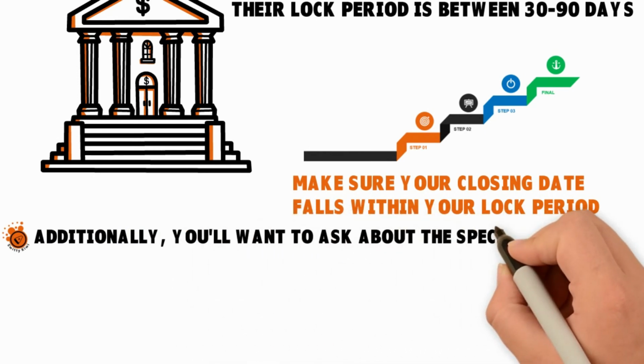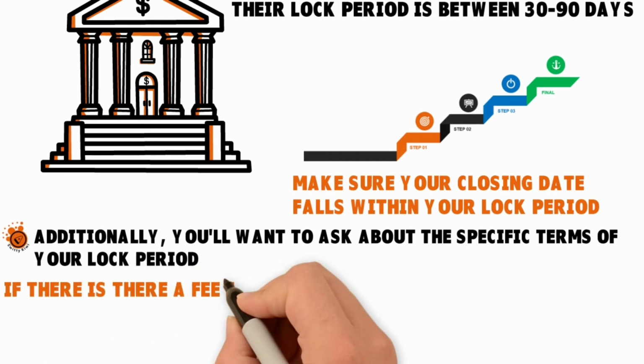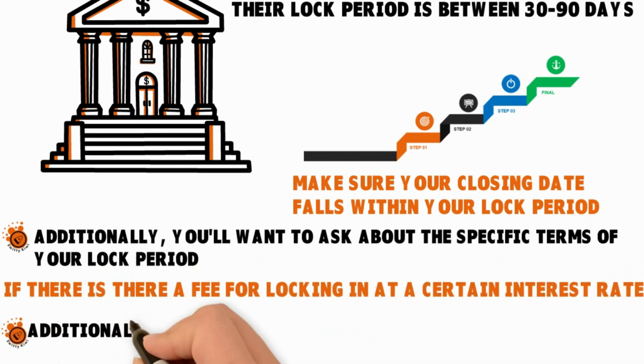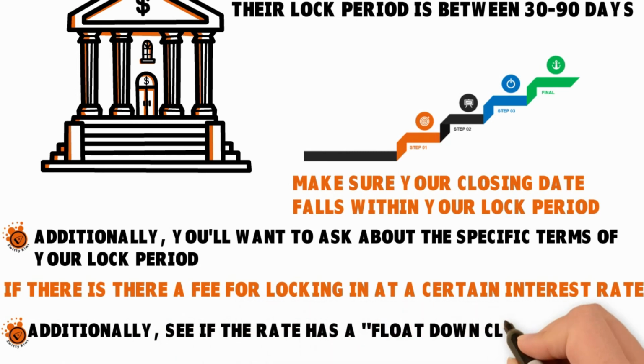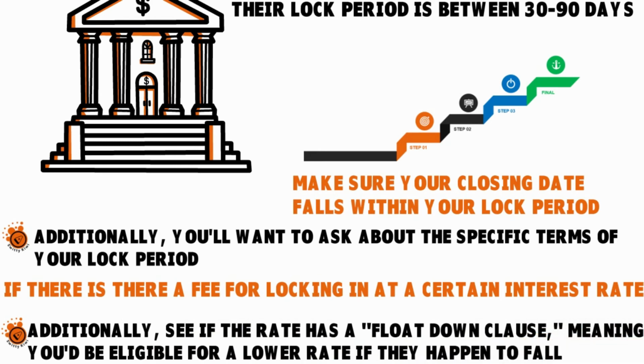Additionally, you want to ask about the specific terms of your lock period. So you want to ask if there is a fee for locking in at a certain interest rate. Additionally, you want to see whether the rate has a float-down clause, meaning you'll be eligible for a lower rate if rates happen to fall.